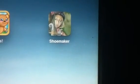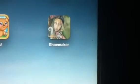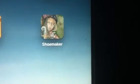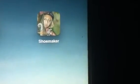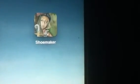Now this particular app is not a game, like most of the things that I show you. This app is a book. Now this book is meant for younger readers, and it is a really good book. It is basically based on a medieval story of an apprentice who helps save a city. The name of this book is The Shoemaker's Apprentice.